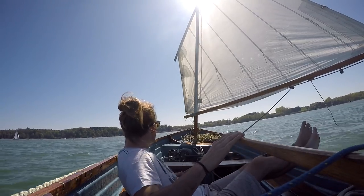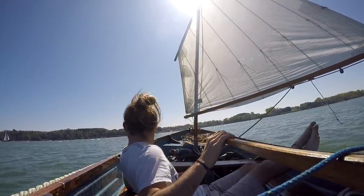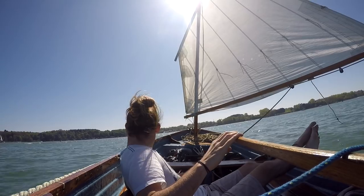So, as it happens, it's currently Sunday, tomorrow's bank holiday Monday, and it's my birthday, so a little treat for me really. I've been lent this boat to go for a sail, it belongs to my family, so I've sailed it quite a lot before, but it's currently between 25 and 30 degrees Celsius. It is scorchio out here.